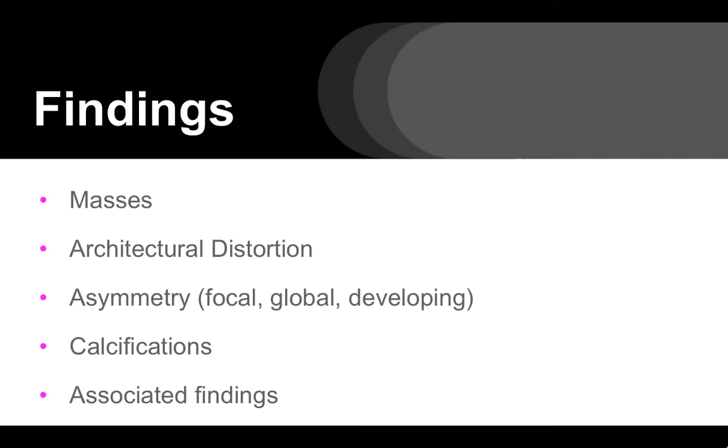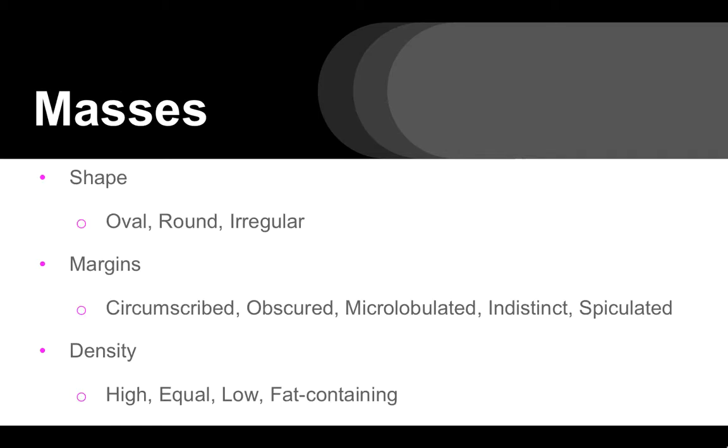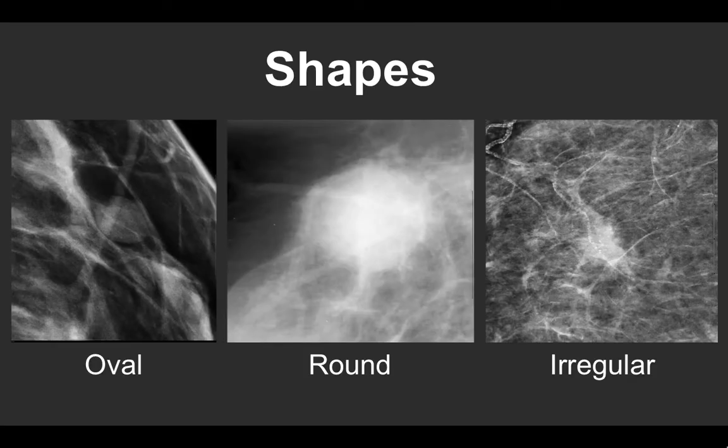So next, the radiologist describes any findings, such as masses, architectural distortion, asymmetry, calcifications, or associated findings. For masses, which are space-occupying three-dimensional lesions that are seen on two views, the shape, margins, and density are described. So the shape can be oval, round, or irregular. Irregular is usually reserved for shapes that are neither oval nor round.